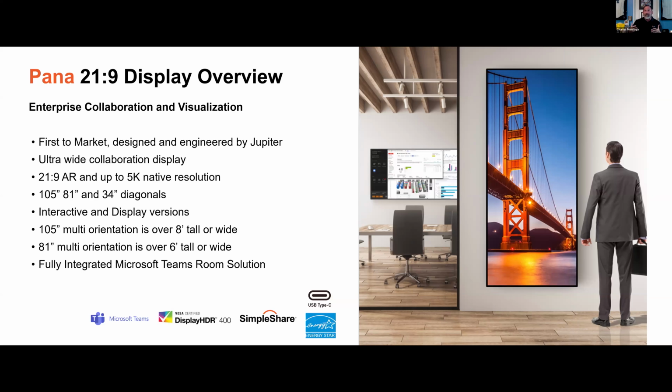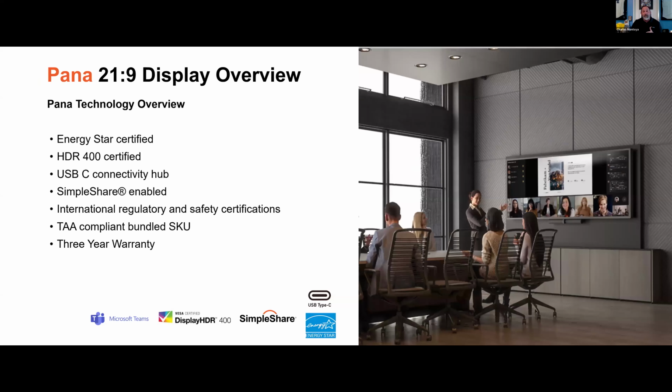So once again, with 21 by 9, you're not just doing 4K anymore. You're able to do 5K native resolution. So you get much crisper, much cleaner, much more intricate designs, and much more captivating pictures, right? It's exactly what you want to see. It makes it feel lifelike, like you're right there. We always say, fully integrated with Microsoft Teams. So we make it simple and easy, and we've been doing this since day one.